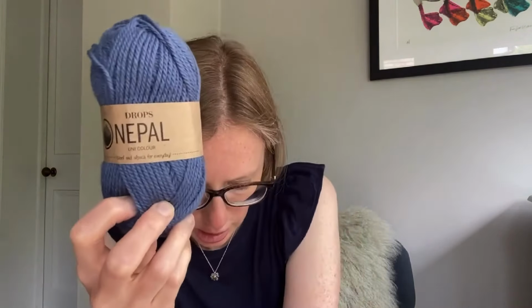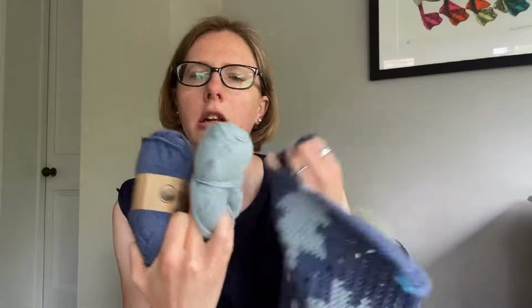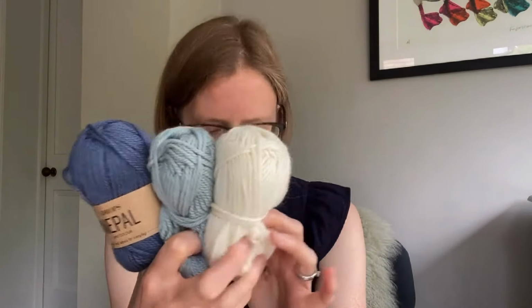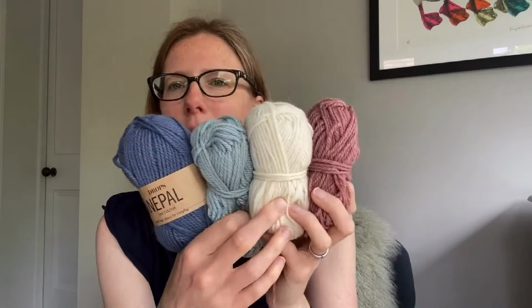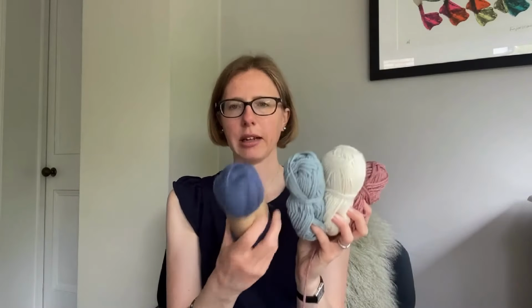But I don't know if it says, no, it doesn't tell you the names of them on here. I think this is something denim, faded denim, dark denim. I think there's a denim in the colour. This, which I was sort of thinking of as a greeny colour, actually the colour name is something like blue grey. Then I've got an off-white, which I think is just called cream. I might be wrong about these colour names. And then I've got a pinkish colour, which again I think might be called something like blush, but I'm not 100% sure. But obviously all the details would be in the pattern if you wanted to use the same ones.